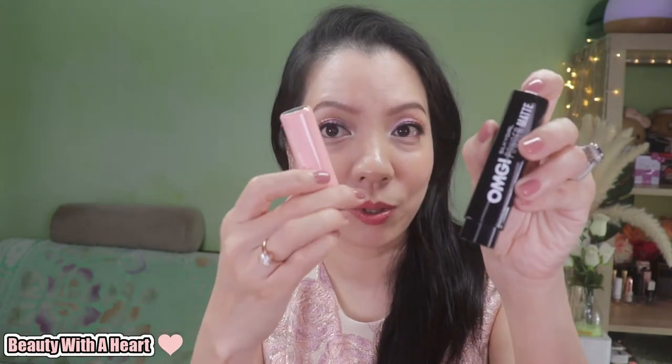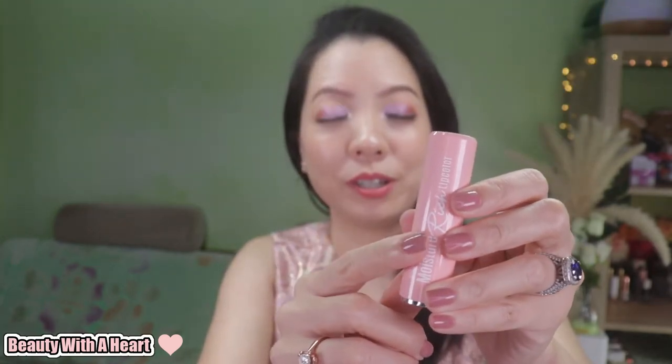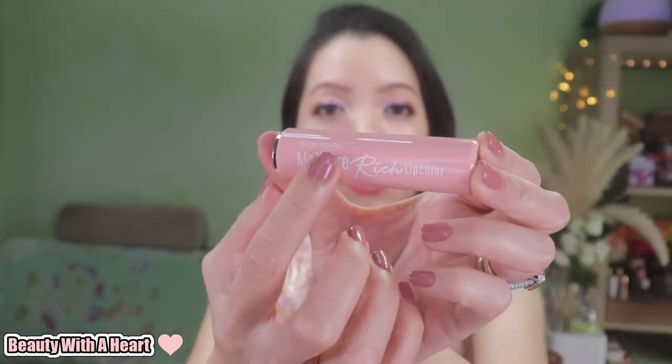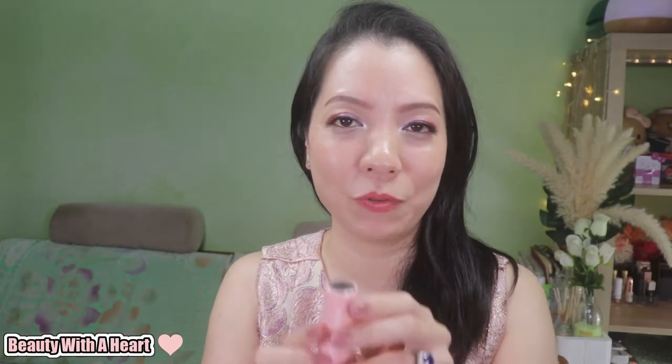Following the press openings of their OMG Powder Matte Lipsticks, this new range also comes with the press opening. You just need to push down the spring button over here. Can you see that? It is so cool! The cap is made out of a pink glossy plastic material, but it doesn't leave any fingerprints. It also comes with white wording, which is the SilkyGirl logo as well as the product name for these lipsticks. And oh yes, did I mention, there is actually a mirror on the cap.